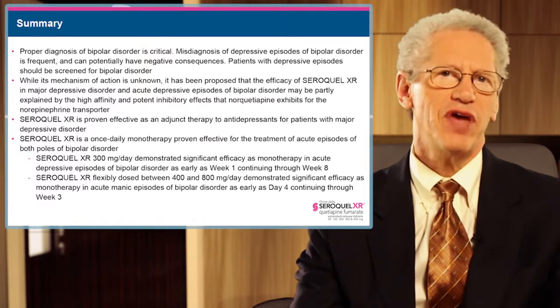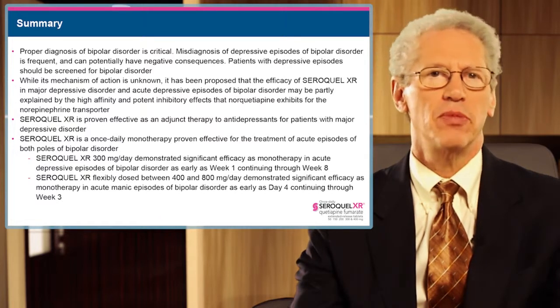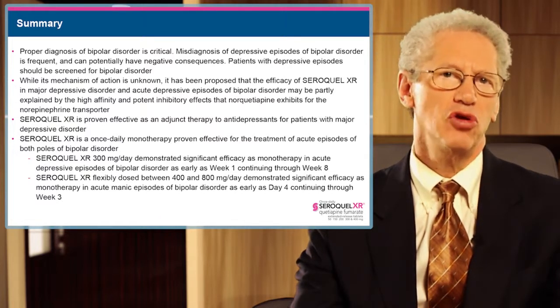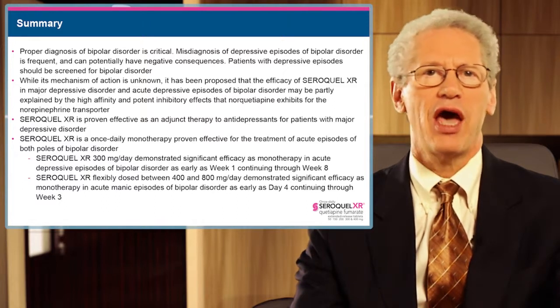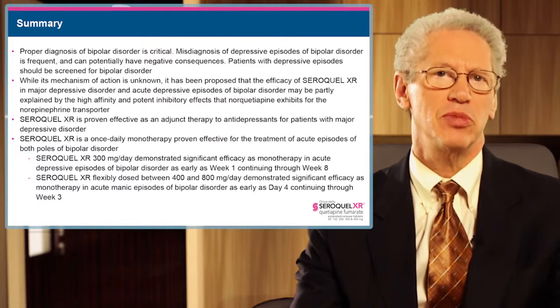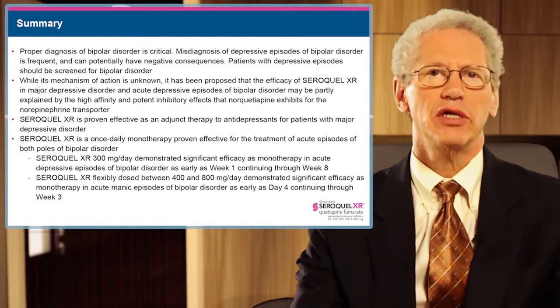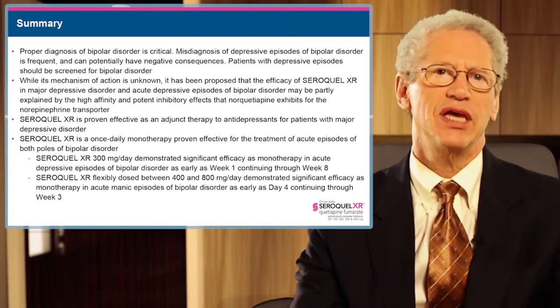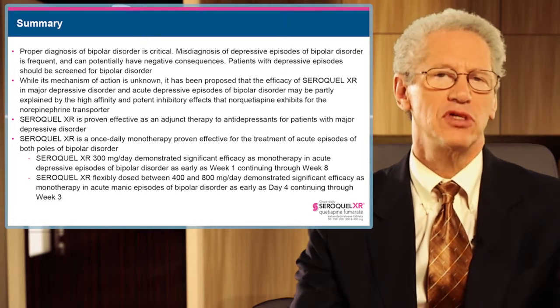While its mechanism of action is unknown, it has been proposed that the efficacy of Seroquel XR in major depressive disorder and acute depressive episodes of bipolar disorder may be partly explained by the high affinity and potent inhibitory effects that norquetiapine exhibits for the norepinephrine transporter. Seroquel XR is proven effective as an adjunct therapy to antidepressants for patients with major depressive disorder.